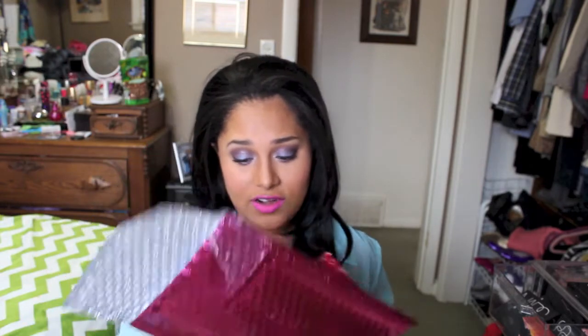Anyway, I'm now off to the fun part, opening the new bag. I swear when I opened the container, I didn't actually open the bag. I just opened it to see what this bag looked like. So it's just a plain black bag. It's red inside, it's cute.